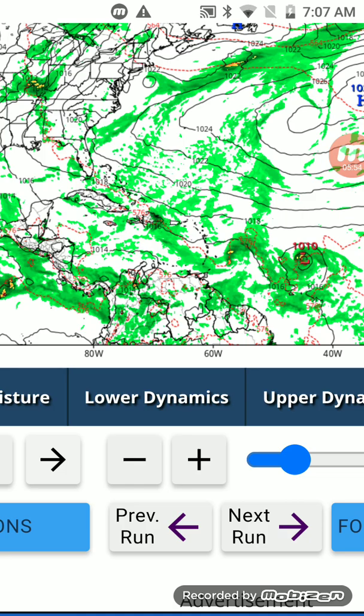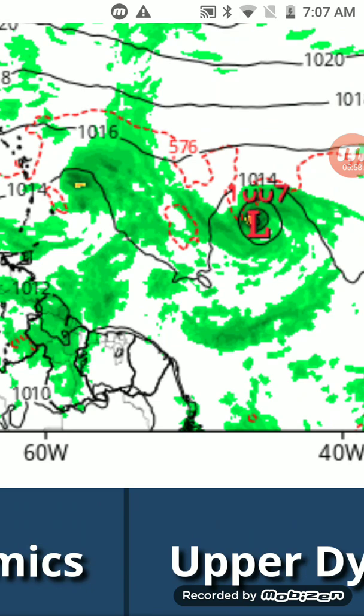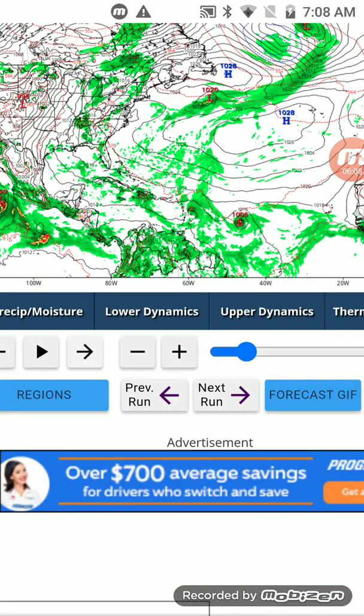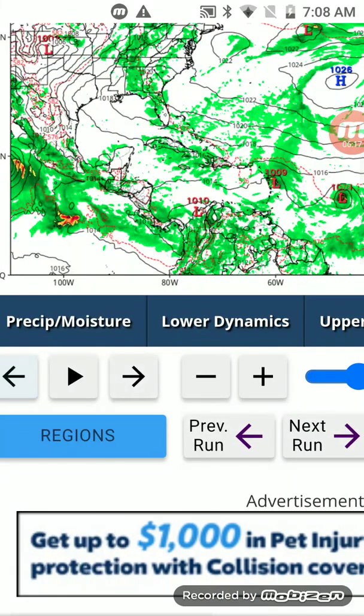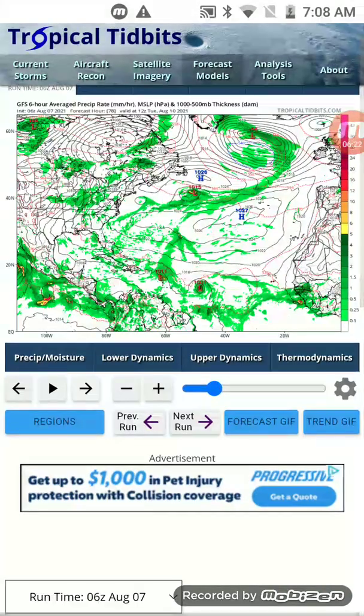Okay, now it went back up to 1010 millibars. Oh look, now it's 1007 millibars because it says like 007. Okay, now it got down to 1006 millibars. This is a pretty strong storm here. And it gets down to 1001 millibars.